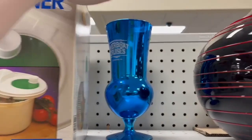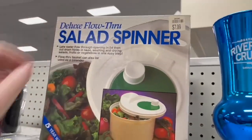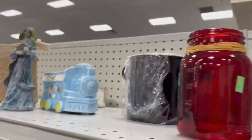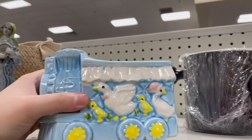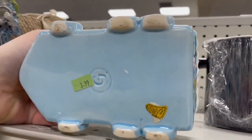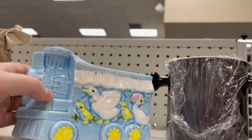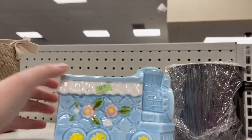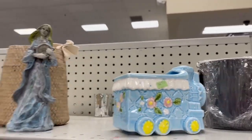Now, this salad spinner I thought was so interesting, and I thought about one of the TikTok accounts I follow that tries some of these old appliances, and I thought, you know, that might make a funny video, but I think it was missing pieces. And here's a vintage baby planter. Now, I did look at this. I don't find them selling particularly well on my sales, so even though it was vintage and it seemed to be in good condition, I didn't pick it up.